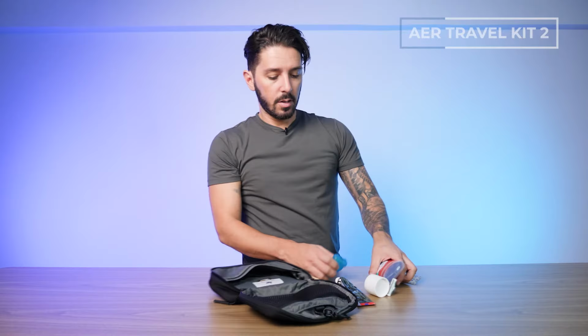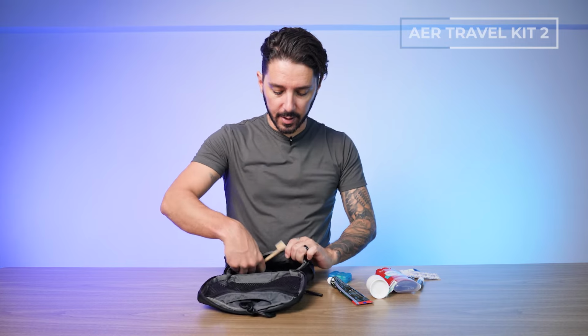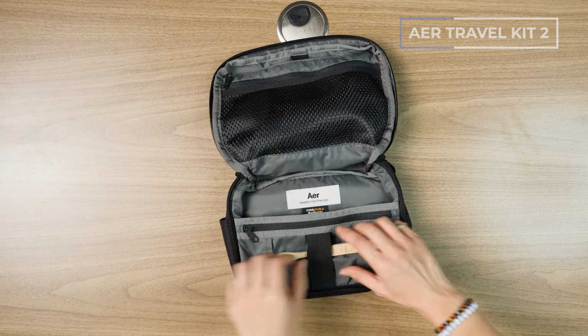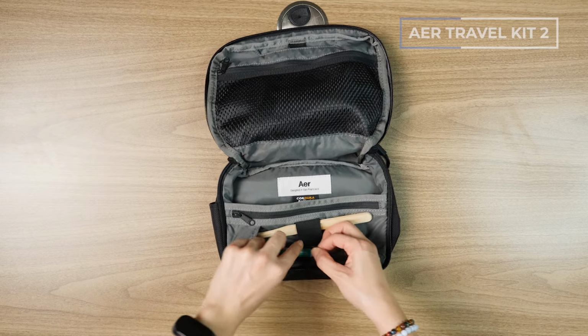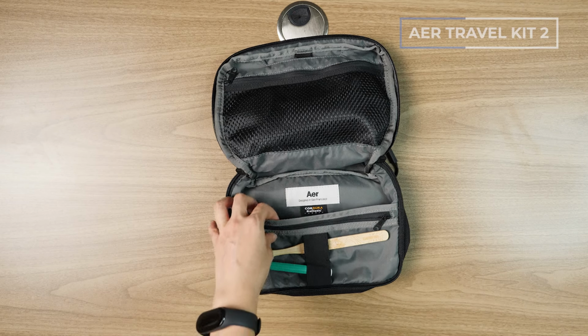Let's pack it out. So since we're going up in size, this one should be able to handle more than the last one, but let's put that to the test. We've got the toothbrush loop here, so good for couples, or if you just like to have 2 toothbrushes, you can put 2 in there. Or if not, you can use that for your disposable razor. We've got some elastic bands behind this little panel and a zipper compartment as well.